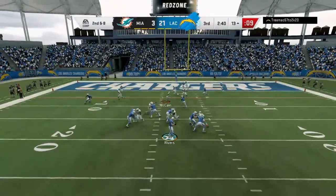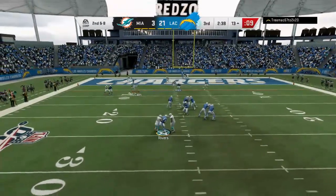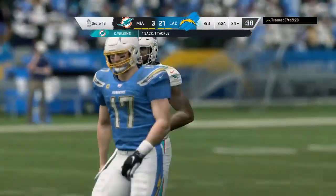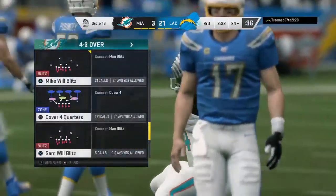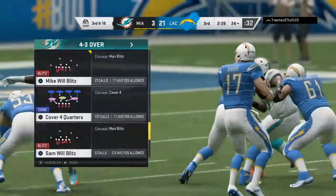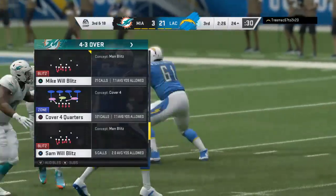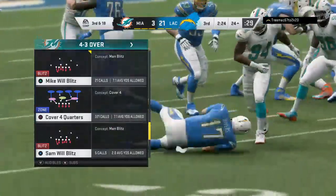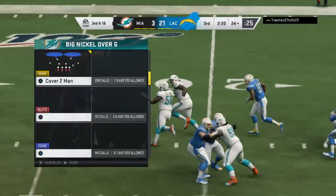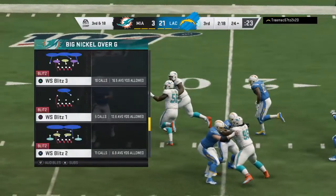Throwing on 2nd and 8. Rivers. And he's wrapped up. Taken down back at the 25. Christian Wilkins in there to bury him for a loss of 11. But it takes a start to have a good drive. Quite like a big loss on a sack, does it? Now they're looking at a 3rd and long, and suddenly the momentum shifted to the other side of the football. And old Mo is a very, very fickle man.